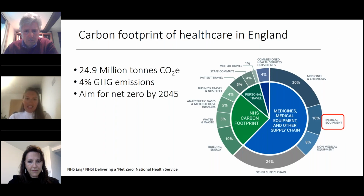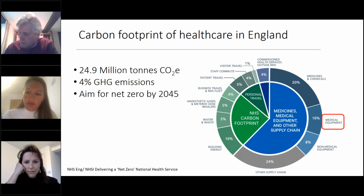But essentially the medical equipment is responsible for 10%, and a lot of the principles that we'll be discussing this evening have overlap with the non-medical equipment as well as other supply chain issues. And so it's going to be really important that we apply some of these principles in order to meet net zero carbon by 2045 in line with the Greener NHS targets.